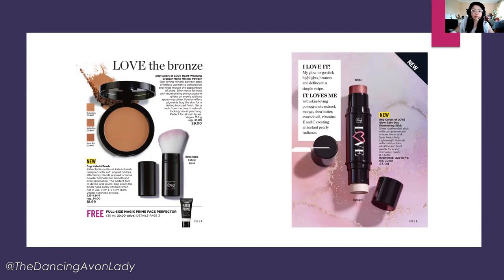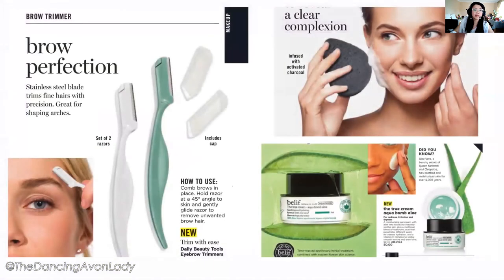Now, moving forward, there's also here the grooming and skincare products that are brand new. We've already talked briefly about the new True Cream Aqua Balm Aloe, but there's also other things like this new daily beauty tool, the eyebrow trimmer. This has been a really popular product. I remember they sold it in a pack of three last summer. I sold a lot of them. So this is definitely going to be another great product, as well as this brand new one that I'm really excited about. It's infused with activated charcoal, and it is a cognac cleaning puff.